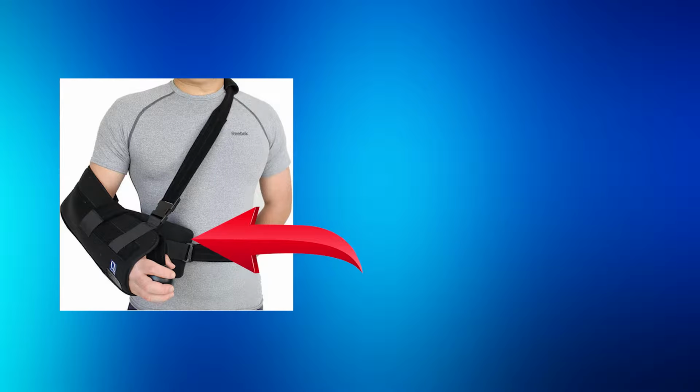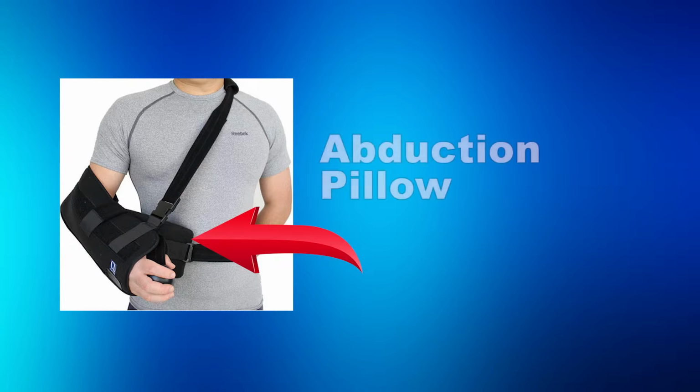We will next go over positioning and putting on your sling. If you've noticed, your sling has a pillow along the side. This pillow is called an abduction pillow.